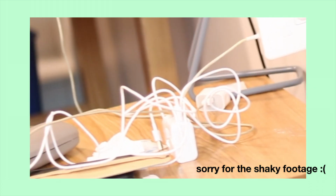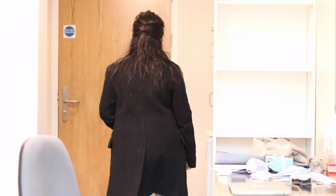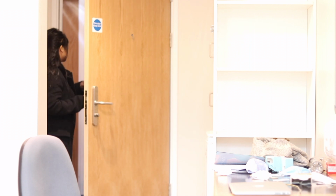As you can see, the desk, which although is super messy and might trigger a bit of organizational anxiety in you, I did make an organize a desk with me video, and it will be a crime if I did not mention this tea kettle because it literally saved my life in quarantine. And that was it, a super quick tour of my quarantine room.